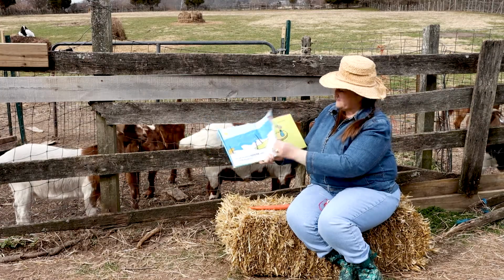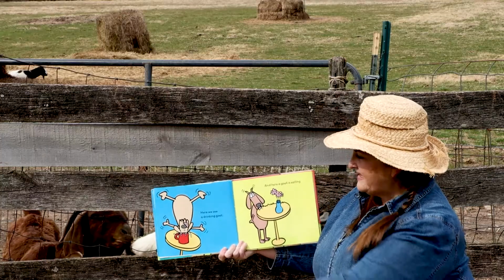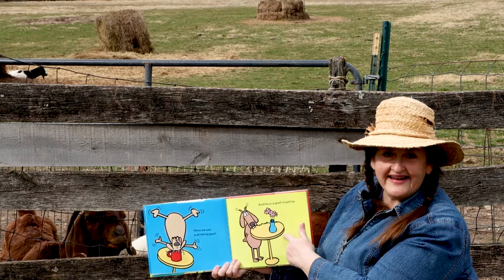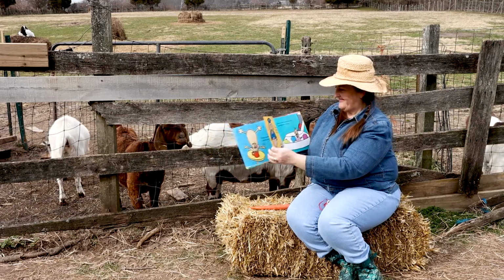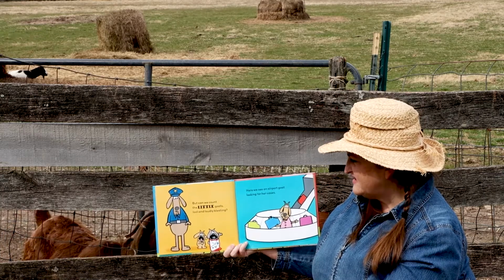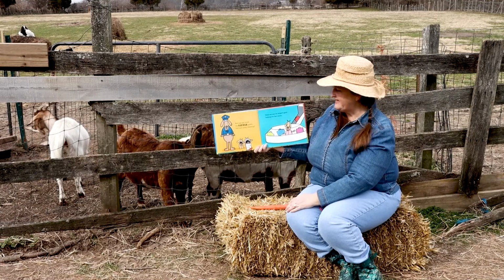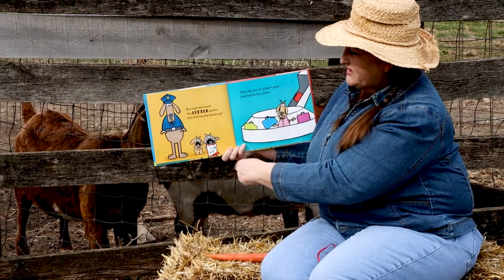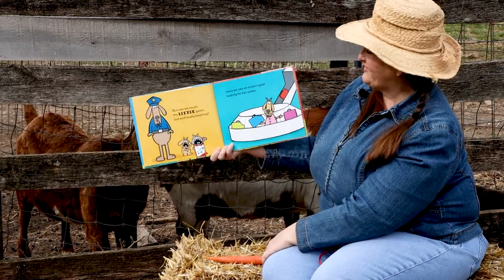Here we see a drinking goat. And here is a goat eating. But can we count the little goats lost and loudly bleating? One, two little goats and a big police goat.